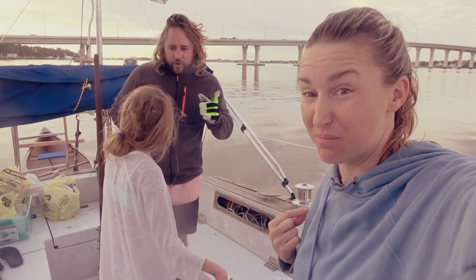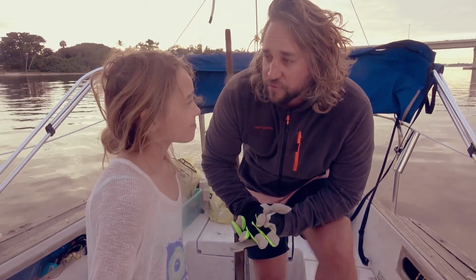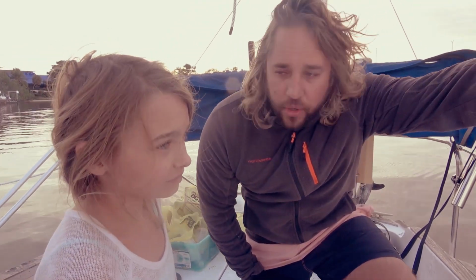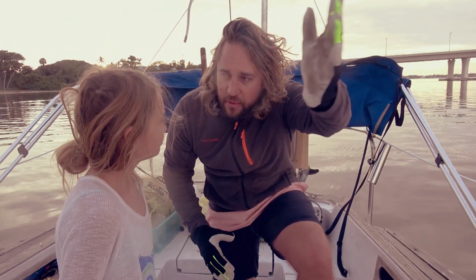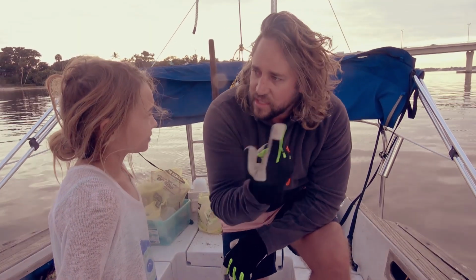I'm the camera woman today. So these are the commands for getting the anchor up. You're going to be in the cockpit, and I'm going to show you with my hand exactly where you're going to go. If I go to port side, you steer a little bit to port side. If I go to starboard side, then you go to starboard side. This is stop. If I do that, this means the anchor is up.